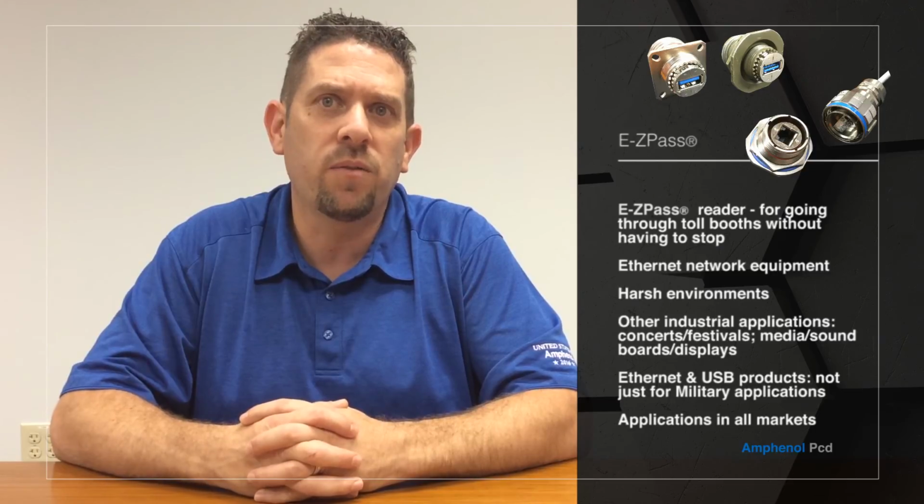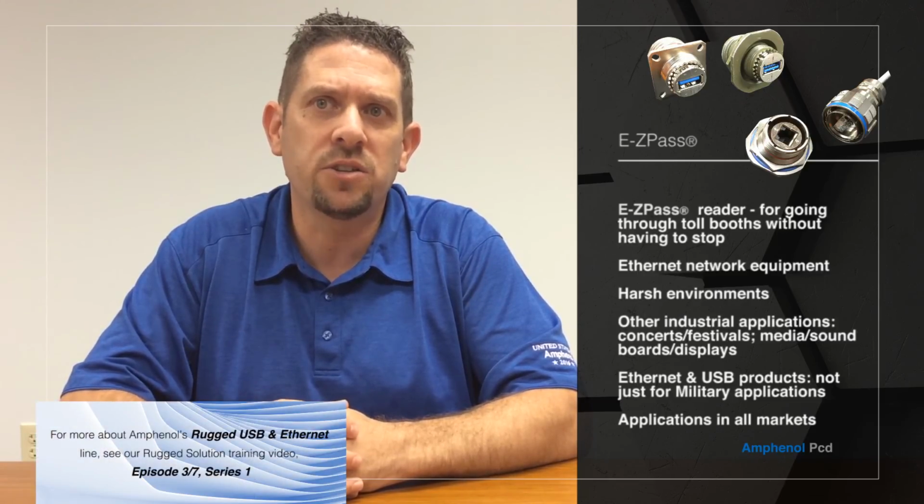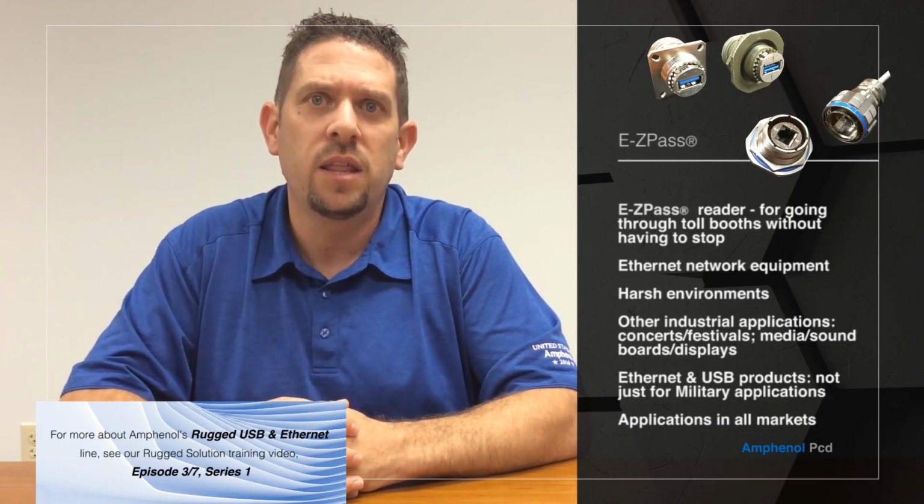Along the same lines as the EasyPass readers, there are other industrial applications in harsh environments that use Ethernet. Facilities that host events like concerts or festivals have a lot of Ethernet networking equipment for media, soundboards, displays, oftentimes exposed to the elements. The bottom line is, don't think just military applications for our products. Think Ethernet and USB in rugged, harsh environments, period. There are applications in all markets.